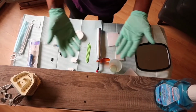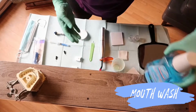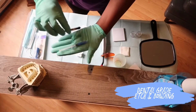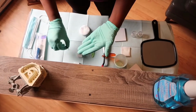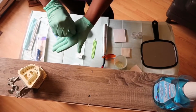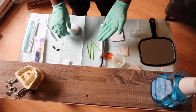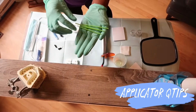Okay, and this is our setup. We have mouthwash, we have a mask, we have etch and bonding, we have separate tips, fresh for each client, we have a bite block, we have cotton pads, we have applicator tips.